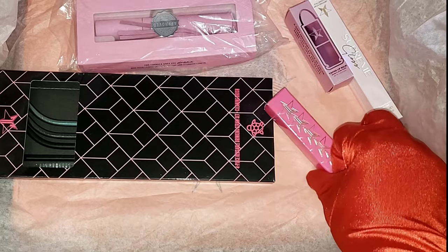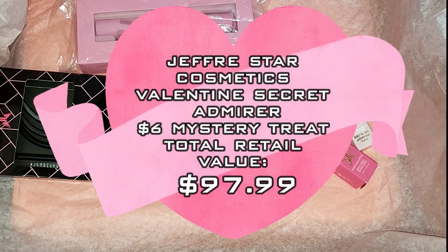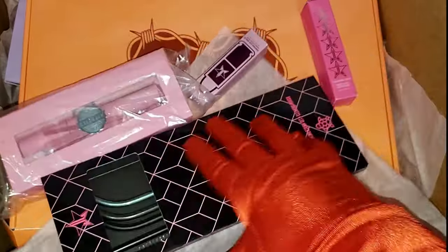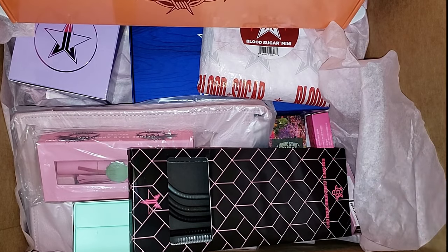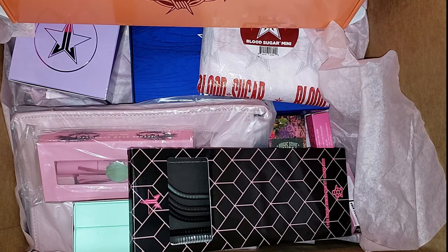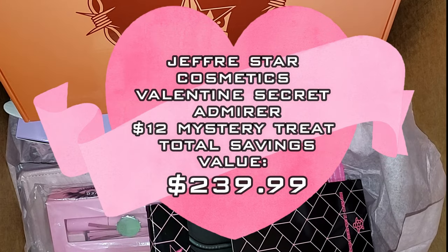So for this one, I paid $30, and everything has a retail value of $97.99. So it gives us savings of $67.99. Yes! Okay, so overall here, friendships, all these items have a retail value of $353.99, and we only paid $114. So that means we saved $239.99. That is amazing. I love it.